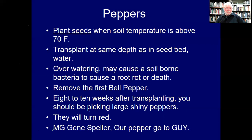If you're going to plant the seeds, you want a soil temperature of 75 degrees Fahrenheit plus. Now, overwatering peppers, if you have a fungus or a bacteria problem, you can actually cause a root rot that can kill your pepper plant. So when watering the peppers, you want to water and then let it dry out somewhat. Eight to 10 weeks after transplanting, you should be picking your peppers. They will turn red if you leave them on the plant long enough.